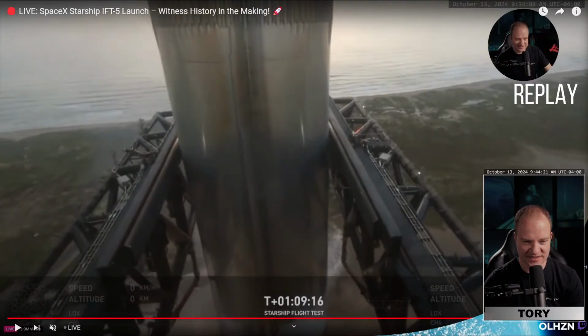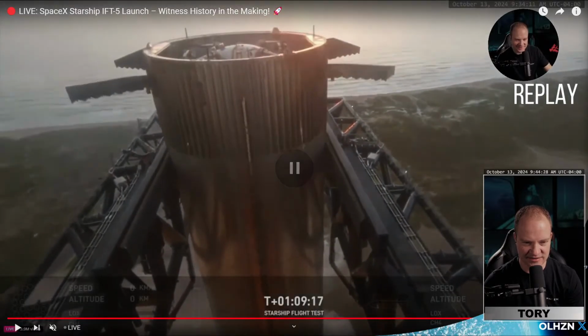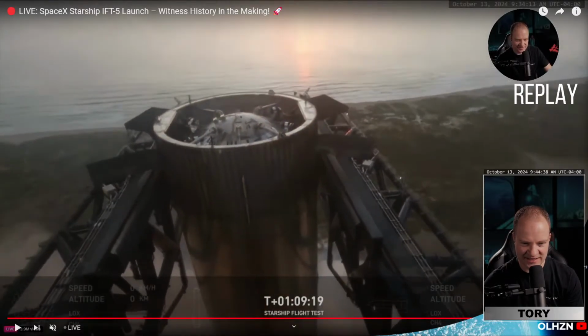And then the left side comes in. Looks like right there you get contact from the left side. And now it's like squeezing it. The booster is kind of ricocheting off the tower arms there a little bit as it comes in. Then it lands on these little arms here, whatever this is.